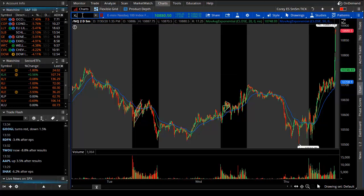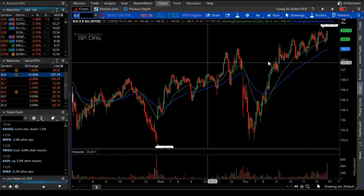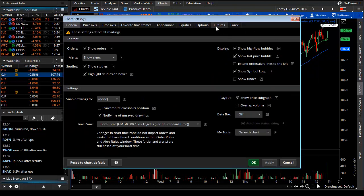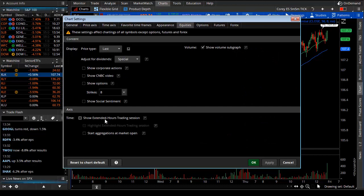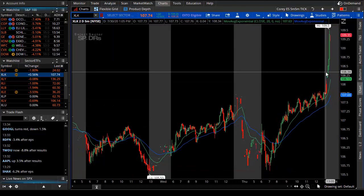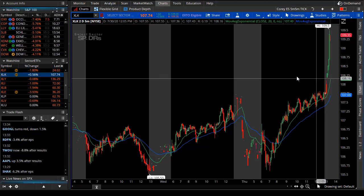Similarly, you'll find the XLK. Here's how to do that. If you're ever curious about how to see equities or futures or different things, we'll take the volume off on the overnight session. You can just do the extended hours and do the highlight. So there, you might not trade the Nasdaq, but you might trade or look at or position into the XLK or some of these leading stocks.